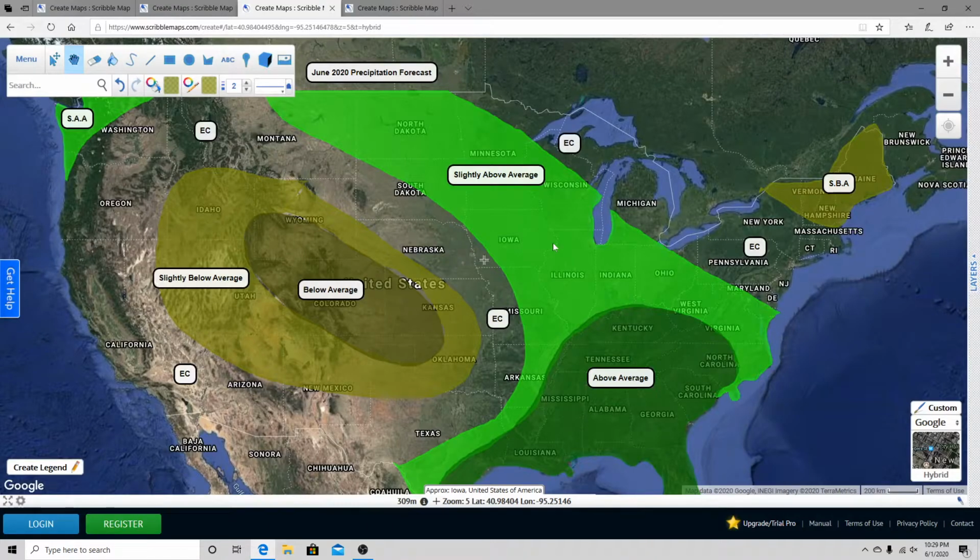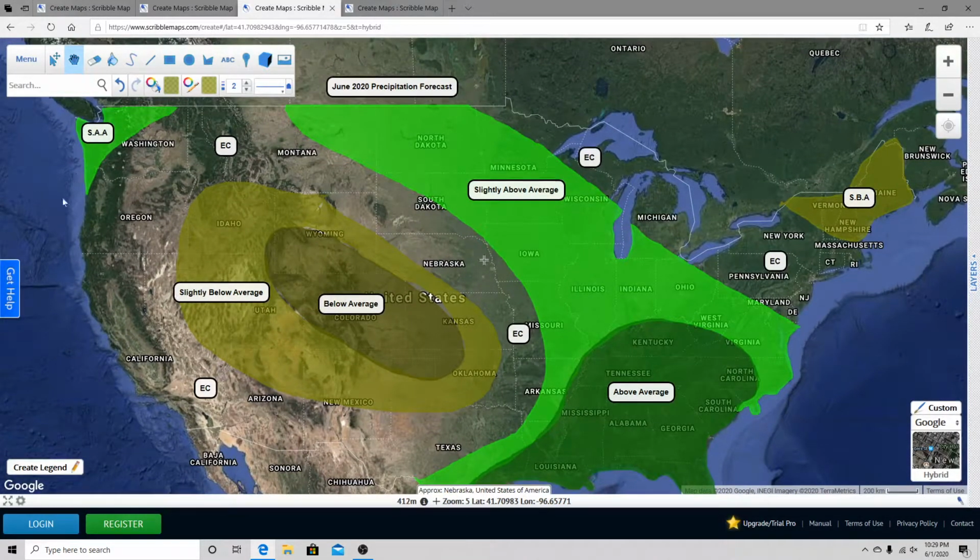And again, same situation as the temperatures. EC means equal chances. You could see some slightly above average precipitation, or you can see slightly below average precipitation, or overall just average, wherever you want to put that. And the far north corner of the United States, that's where we're going to see some slightly above average precipitation there.